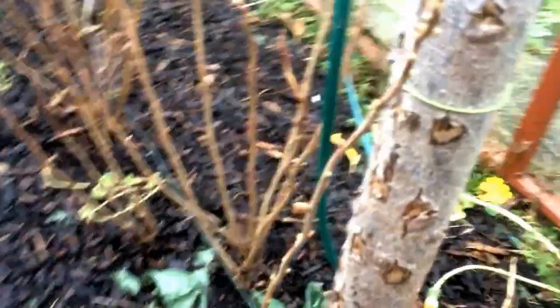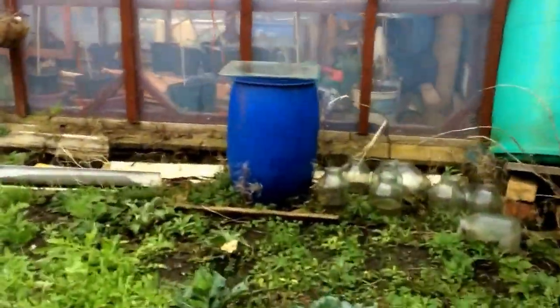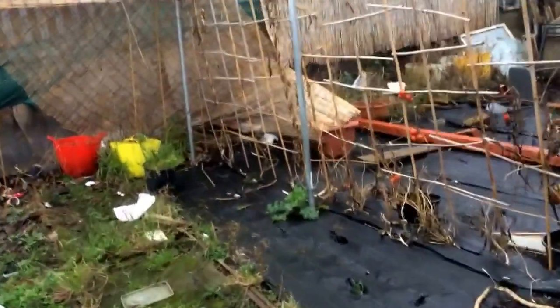In the fruit area, I don't know if you can see, but we've got buds. These strawberries are doing okay, a bit more sheltered. Nothing on the rhubarb yet. Nothing on that one. These are our apple trees. This is all coming down today, hopefully. Get a good tidy up.